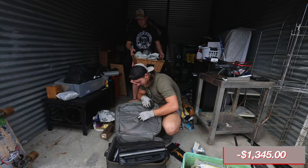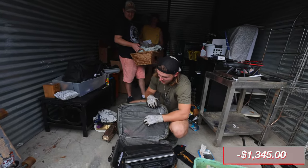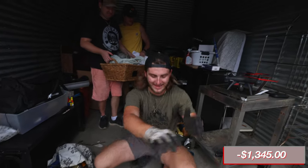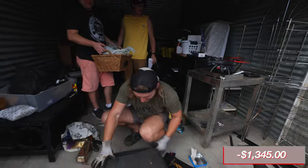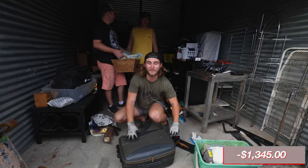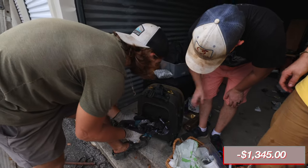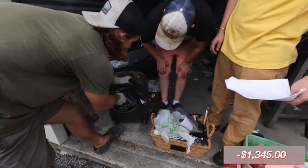We got a dildo. That is a dildo. Why is this becoming a thing? Why are we finding so many pleasure sticks in the storage units? We found one in the last one too. Can I just go one day without finding a dildo, man? Lots of ties. And lingerie. Why are you touching that?